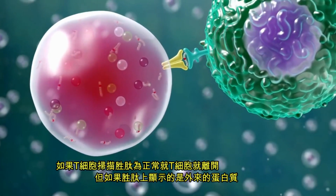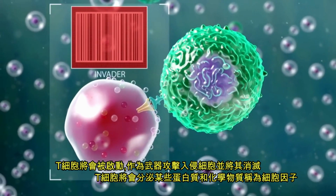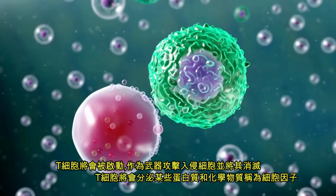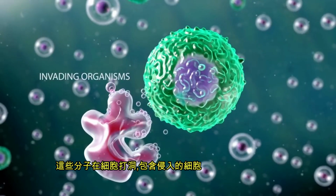But if the peptides come from foreign invader proteins, then the T cells get activated to attack the invader cell with weapons to eliminate it. The T cell secretes certain proteins and chemicals called cytokines and factors. These molecules punch holes into the cells that contain the invading organisms.